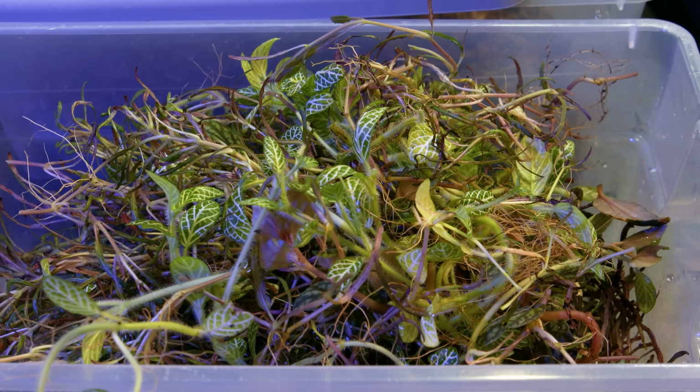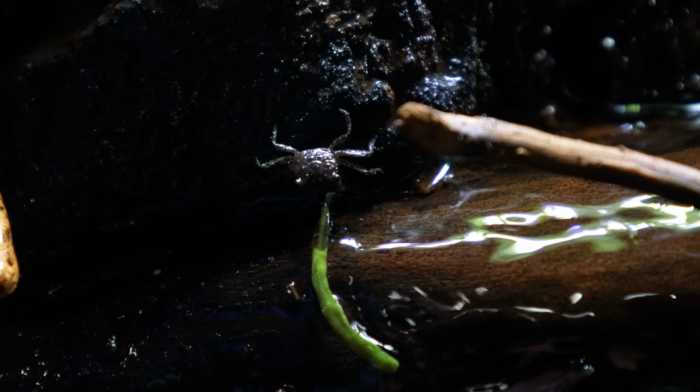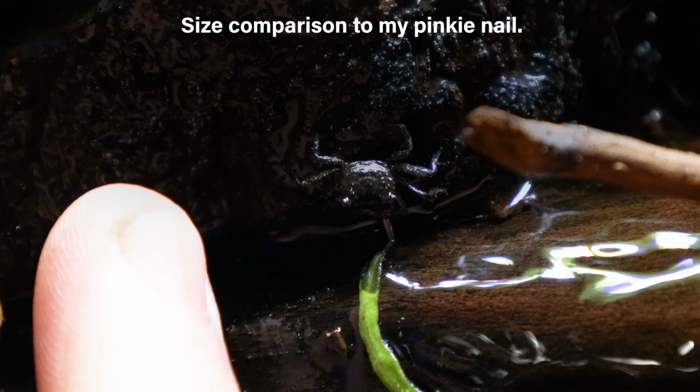Before I could replant some of them, I had to clean up the mess I made because debris was scattered everywhere. Luckily, I wasn't alone. A few of the crabs stepped up to give me a helping hand. This one was putting in the work to dismantle this leaf as best as it could. I was honestly impressed by its efforts because it was extremely small.